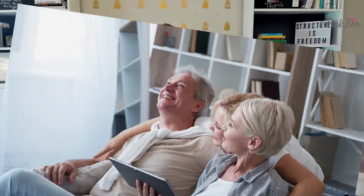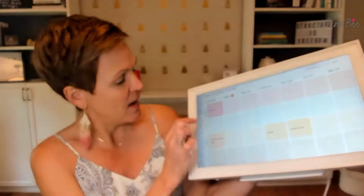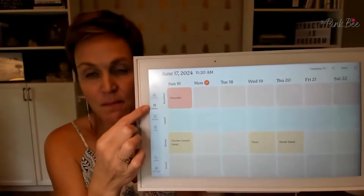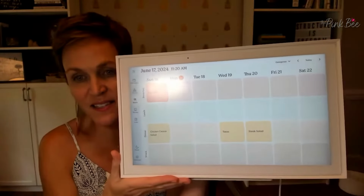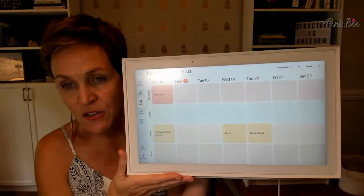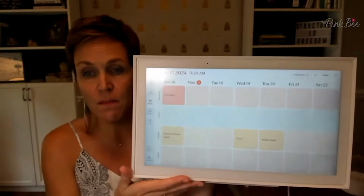So every Sunday, we sit down as a family and decide what meals we want for dinner in the upcoming week. And then right here on my Skylight calendar, I can tap over here where it says meals, and I have the full meal planning access set up. Now, when you first get your Skylight calendar, you may only have the dinner plan option. What I'm showing you is an upgrade of full meal planning. So you can easily tap on any square and decide what you want for dinner.